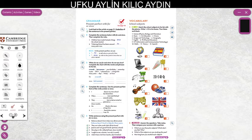Open your books at page 22. Grammar part. Present perfect with for and since. The usage of for and since. I hope you are all okay today.